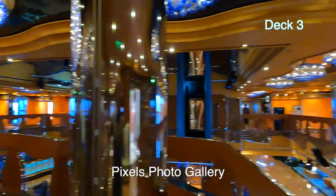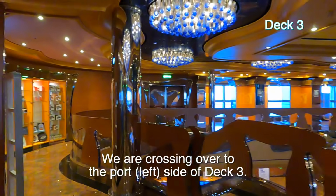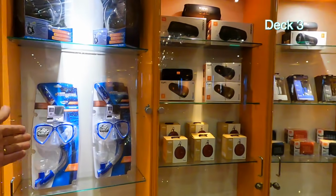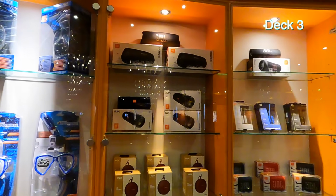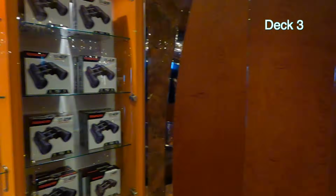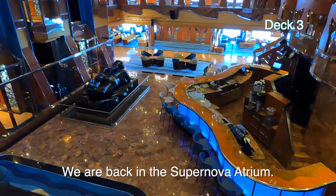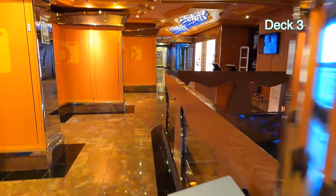So these panels have pictures on them, and they open them up when they're open. They also sell binoculars, masks, and snorkels. That's $50. It's just a mask and a snorkel. I know because some people on our tour yesterday bought them so they could snorkel in Guam. There's the Supernova atrium downstairs. Hi. And now I've walked around it.